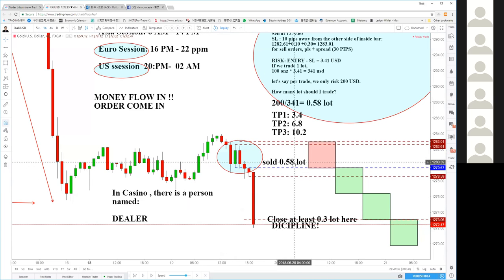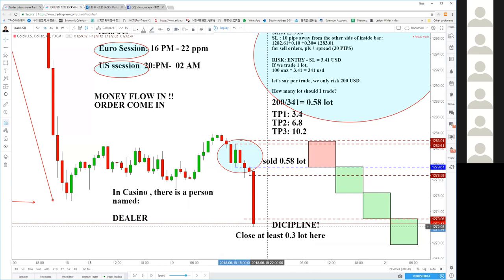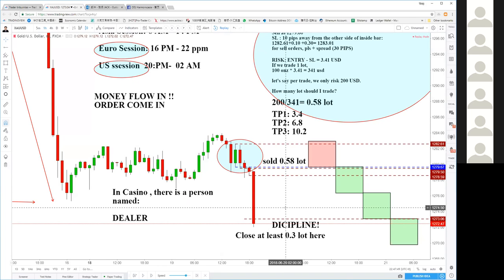Why? Because you trade 0.58 lot, right? You take half, close 0.3 lot here. Move the stop loss to break even. No, I don't need to enter 2 times 0.29 lot.